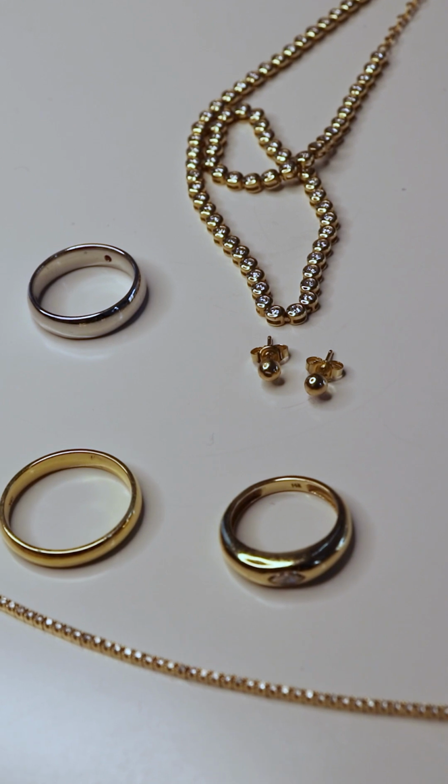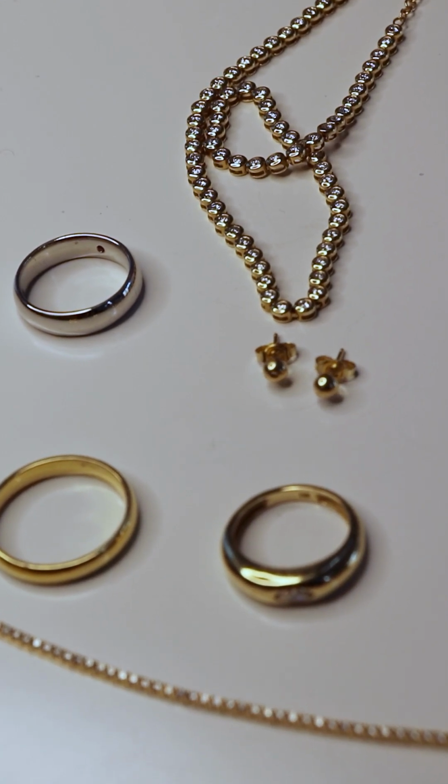Then it comes into what are the fine metals. These are solid 14K gold, 18K gold, or platinum. That means that the entire piece is constructed out of fine metal. If you get something that's solid 14K or 18K gold, it's not going to tarnish over time. It's not going to wear off. It won't turn your finger green. So just make sure when you're shopping that you know what metal you're investing in.